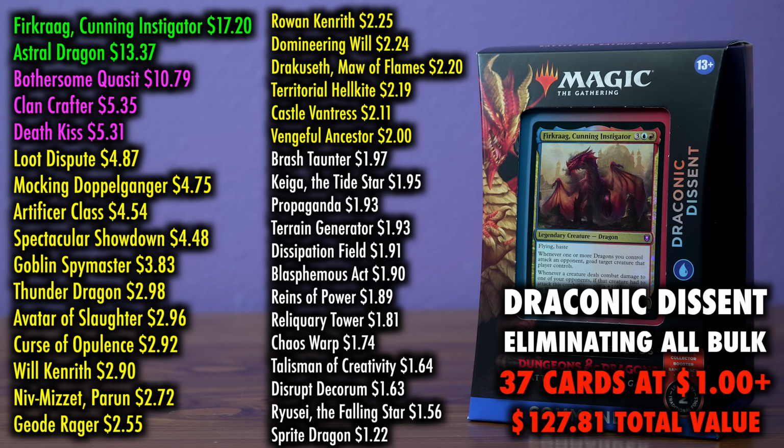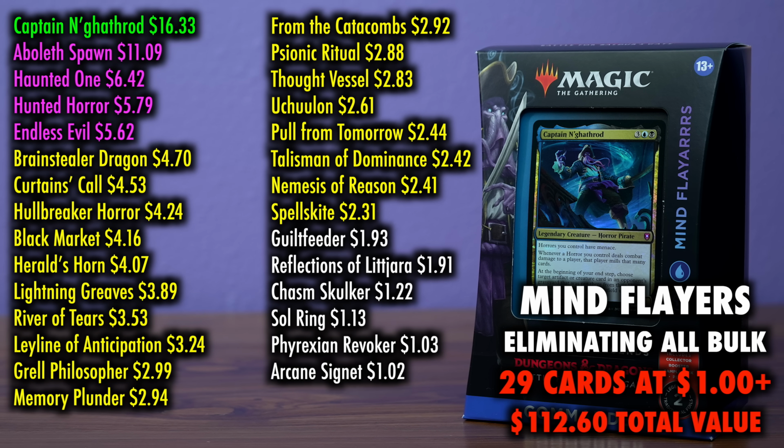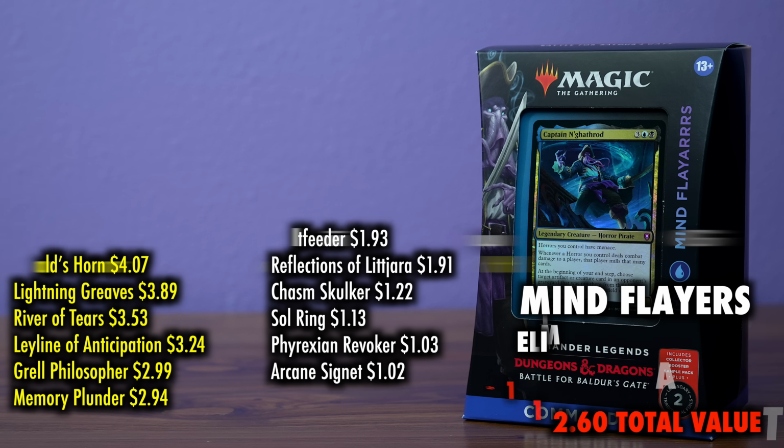And this is one of those decks where there's a lot of value in the range of $2 to $5, which I actually rather like, meaning it's not just one chase card in the entire deck. Mind Flayers has 29 cards worth a dollar or more, coming out to $112.60. And once again, yes, the new commander is the most valuable card as of launch, but you've also got cards like Hunted Horror and Curtain Call as the most valuable reprints.